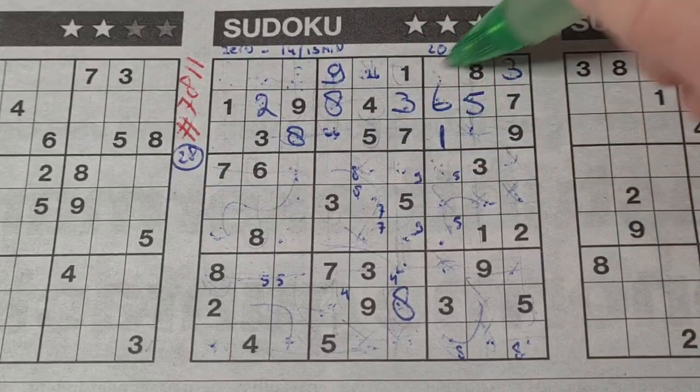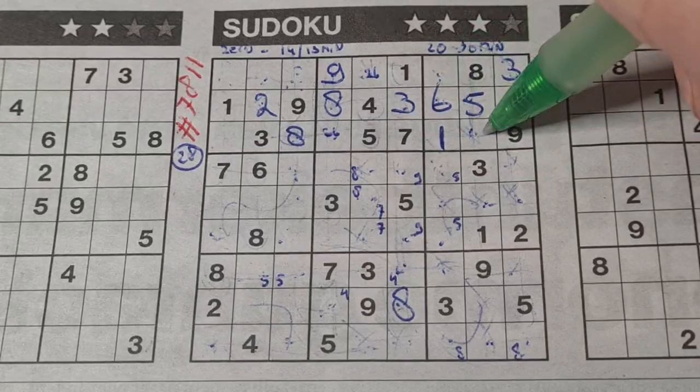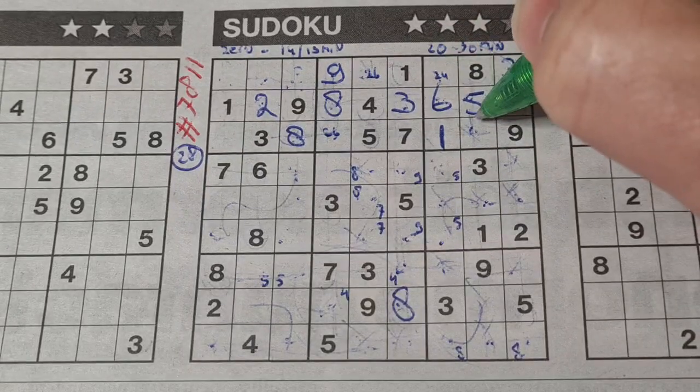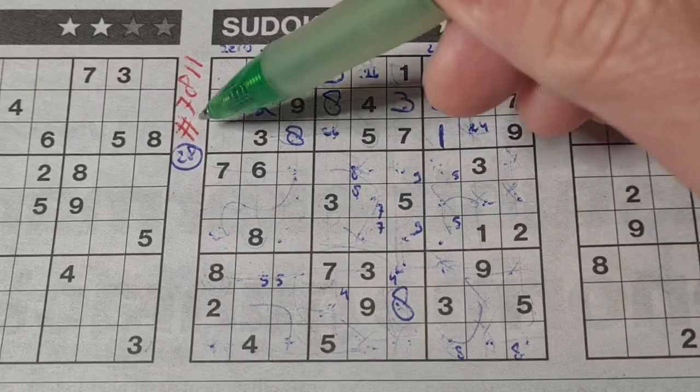Here also 2 missing numbers in this big square. For numbers 1, 2 is missing. The 3 and the 4 is missing. 2 and the 4. 4, 6.